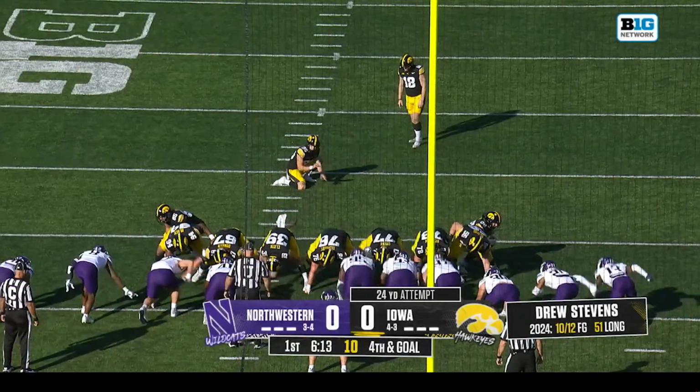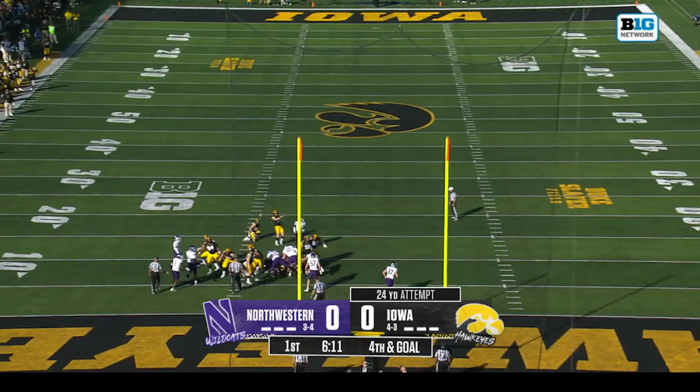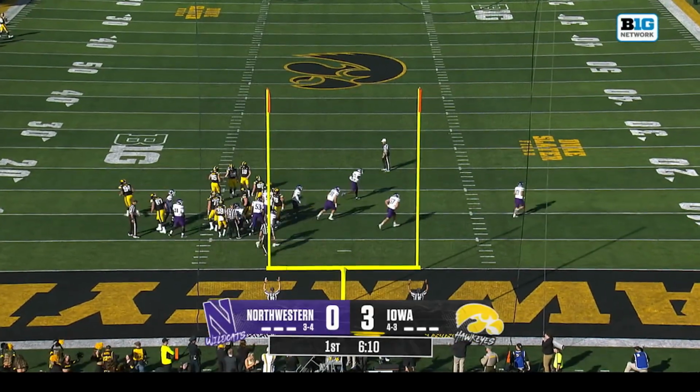24-yard try for Drew Stevens. Iowa's on the board.